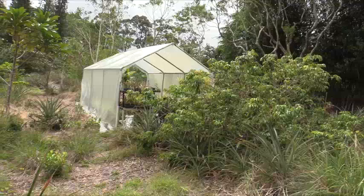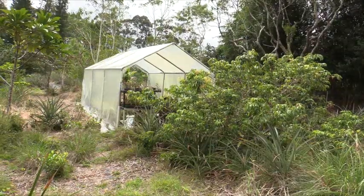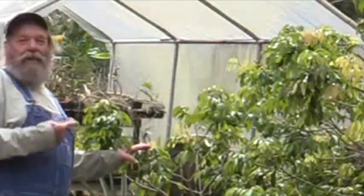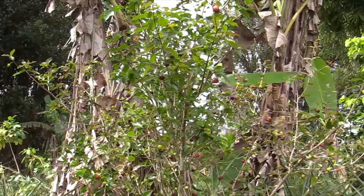I'm looking at a distance, and I had noticed before, I think I see a flower stalk. We'll look at that. Yep. Hey, it started. I'm happy. Not one of my favorite fruits, but they grow pretty well here.